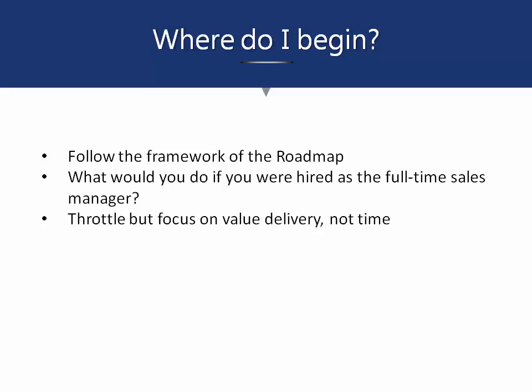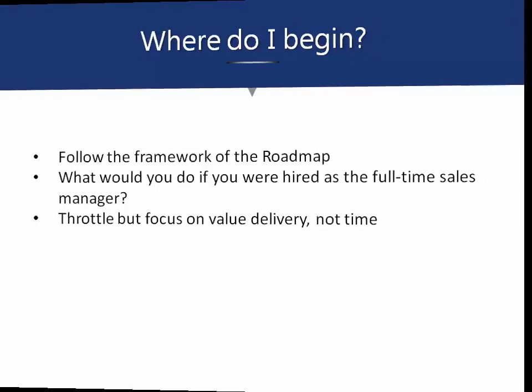Then we're going to follow our roadmap to sales success, which will give you a blueprint to go in there. And then we need to focus on throttling our activities. And you do that by focusing on value, not the time input. Sometimes people stress, well, how am I going to do this in all the time? Don't worry, it'll be fine, and I'll explain how in a moment.